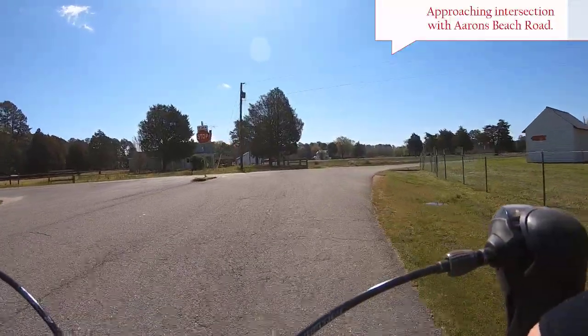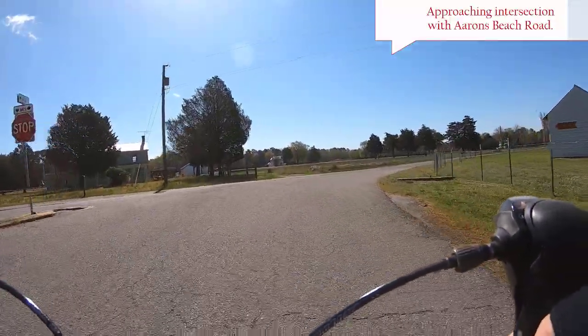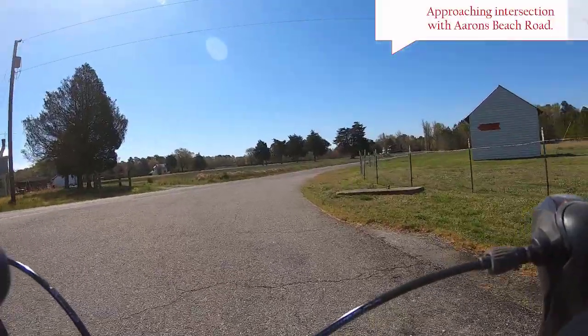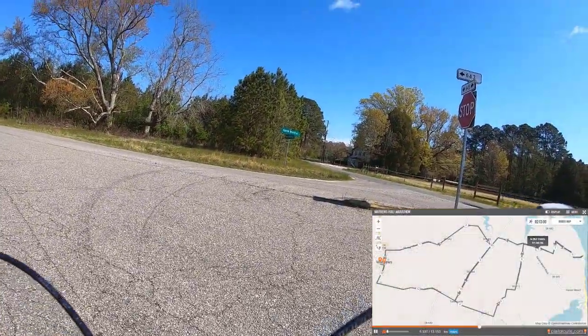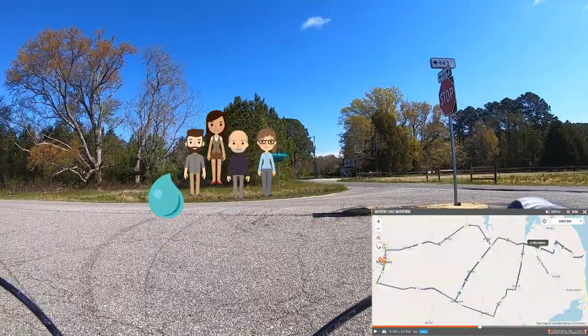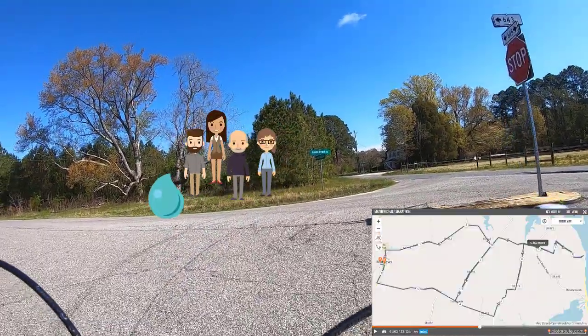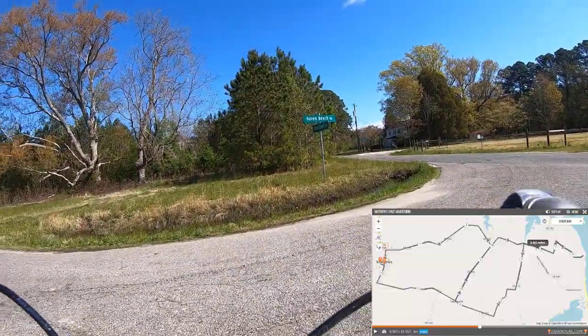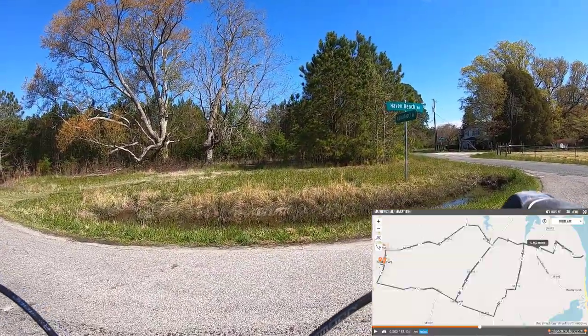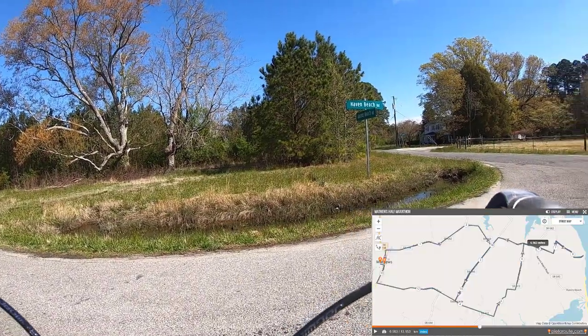Okay, here we are at the intersection of Haven Beach Road and Aaron's Beach Road. Road sign there at the intersection. And this is where our second major transition spot is going to be located, on this grassy area here. So the half marathon, as you see that intersection up ahead, that's Haven Beach Road. It's going to continue on to that road.